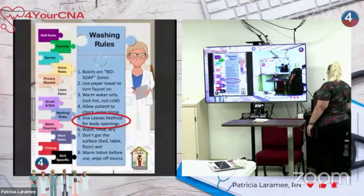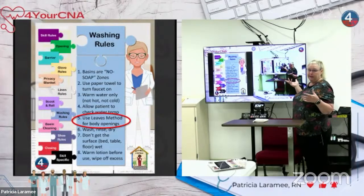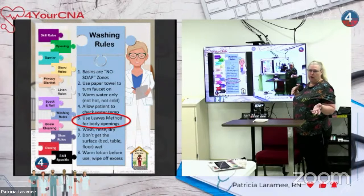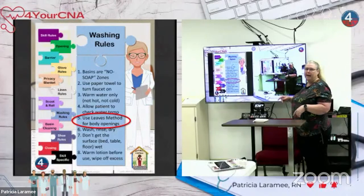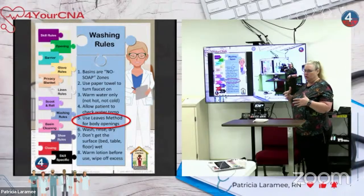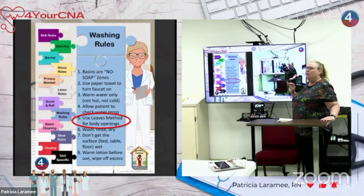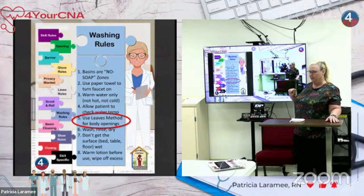Now, there is a certain way that we're going to do this. We've learned washing rules. We talked about it earlier. Basins are no soap zones, so we don't add soap to the water. We're going to use paper towel to turn the faucet on. We're going to check the water. It should feel warm. The patient's going to check the water. Whatever we wash, we rinse. Whatever we rinse, we dry, right? Don't get our surface wet. So we're going to put a towel on the bed for this particular skill. And if we're going to put lotion on, we're going to warm it up first and wipe off the excess. We've learned all of those things. But the one thing that we didn't cover was using the leaves method for body openings.